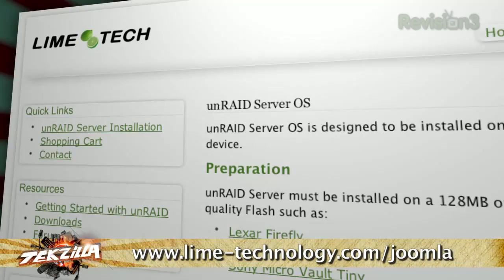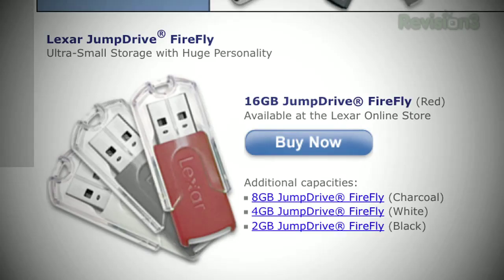Yeah, and what about Unraid? That's another free one. Relatively new. It's from a company called Lime Technology. It boots off of a USB flash drive and then lets you mix and match drives of different sizes. It's specifically designed for NAS boxing, and they call it Unraid because you can mix and match drives of different sizes. Most RAIDs require you to have the same drive.